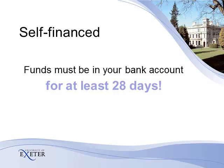If you're a self-financed student, you will usually need to show the money in a bank account. The exact documentation you need to show is covered later in part 3, the documentation section, and you should pay close attention to this. The important thing to know here, however, is that the total amount must be in your bank account for at least 28 days before you apply for your visa. If it is there for less than 28 days, or the amount in the account drops below the required amount, even for 1 day, your visa application will be refused. This really is the most important thing you need to know when you're applying for a Tier 4 visa.